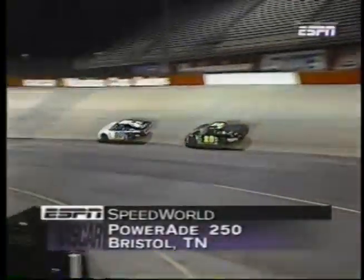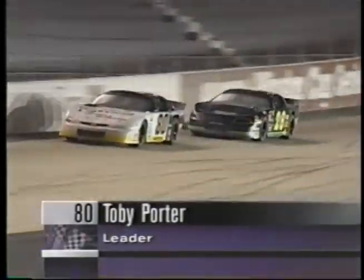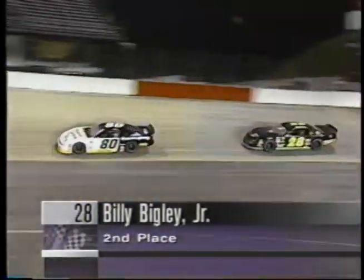Back at Bristol, Tennessee, it's getting hot and heavy, and Billy Bigley in second spot in the car number 28 is making a run at our leader, Toby Porter, and he nearly had a fender up alongside a moment ago, while we were in commercial. He got up on that left rear but could not make the pass. Billy Bigley, 28, in second place. You see the graphic. This is it, 15 laps to go. Now, if either one of these drivers holds on to win, it'll be the 7th winner in 7 races. We told you how much parity there was in this Slim Jim All-Pro Tour.